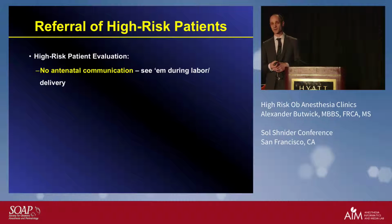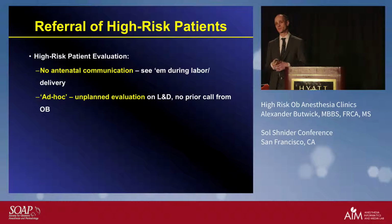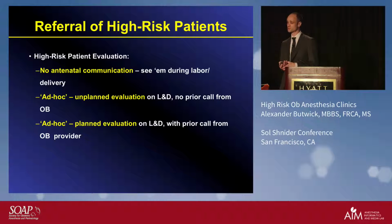The worst case scenario is you don't get any information from the OB at all. So the first time you see them is when they're in labor or the day of or the day before a C-section. So it's probably not the best timing that we're seeing these patients in. Slightly better is perhaps the OB sending the patient to the labor and delivery unit, you not hearing about them, and you're trying to squeeze in an evaluation whilst dealing with the demands of the service. Slight improvement on that is you're getting a call from OB, so you're hearing about it. There's no venue for you to see the patient, so you're having to see them on labor and delivery, but perhaps there's an improvement in terms of how the patients are being scheduled in advance.